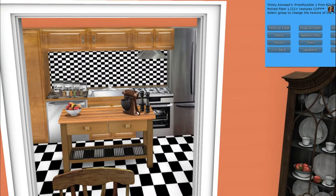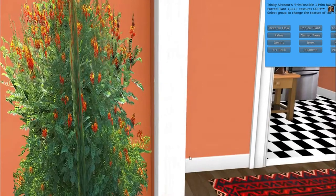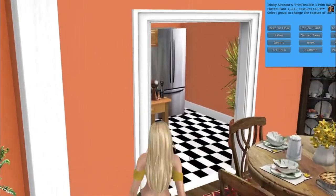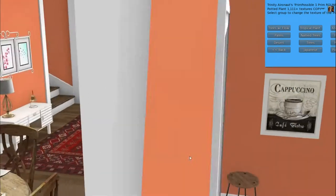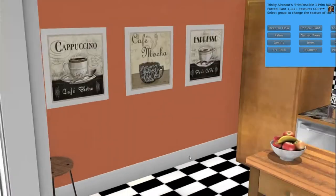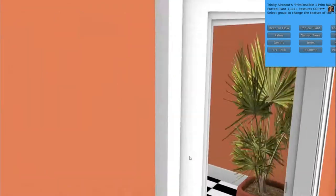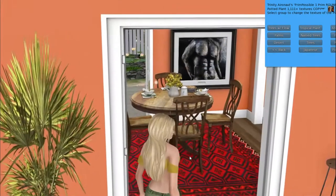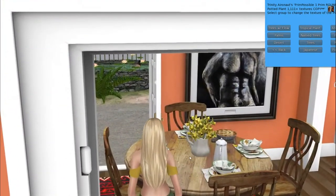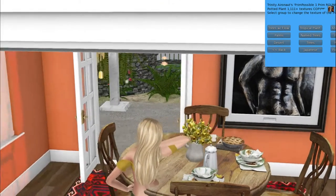This particular partition has the floor in it as well, so that's something that you might want to consider. It breaks it down so you can have two different rooms here. This particular room I happen to choose as the kitchen, and the room out here I happen to choose as the dining room.